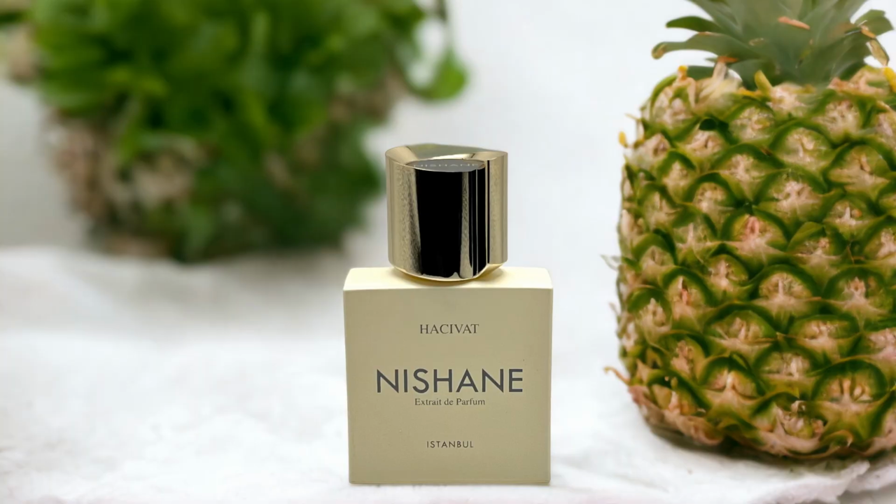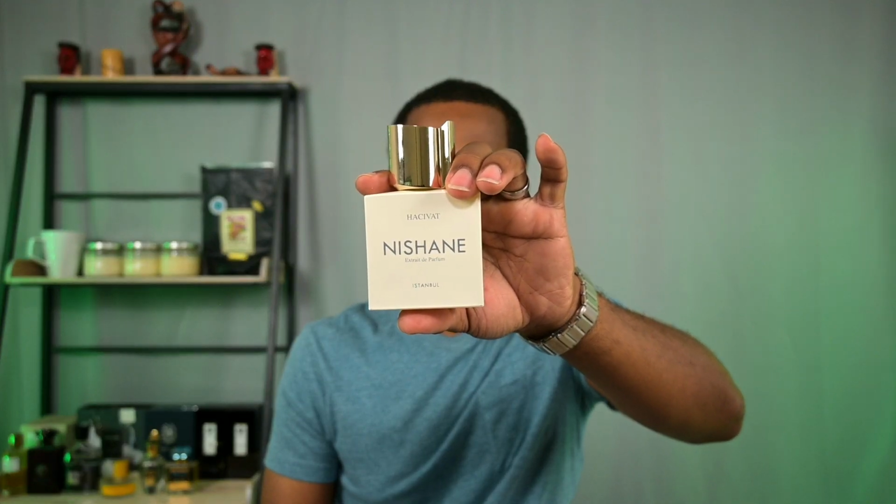Now it also has oak moss in here. The way oak moss can come across, if you blend it with something like that, I think it just accentuates it. So it kind of keeps that almost screechy brightness throughout the entire life of the fragrance. But I think that's the oak moss playing more of a role in that than the bergamot, because bergamot does not necessarily last that long. Once again, from the house of Nishane, we have got Hacivat.